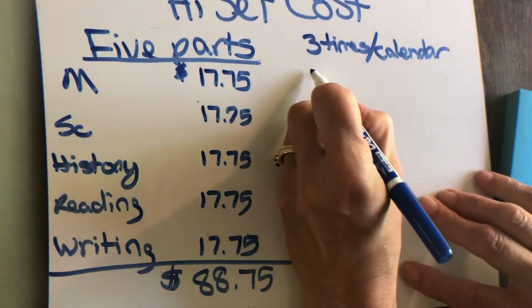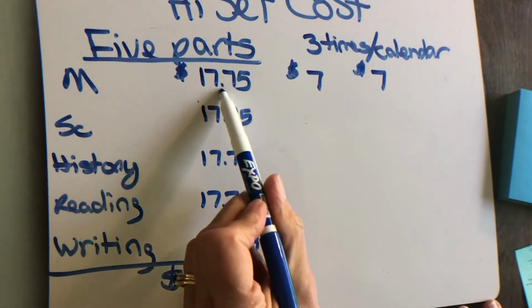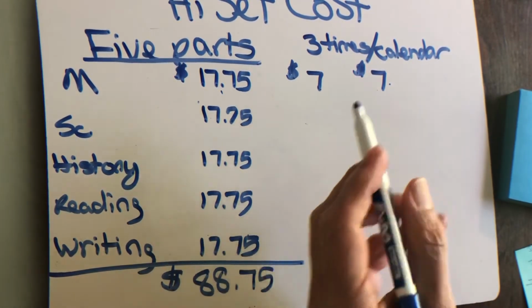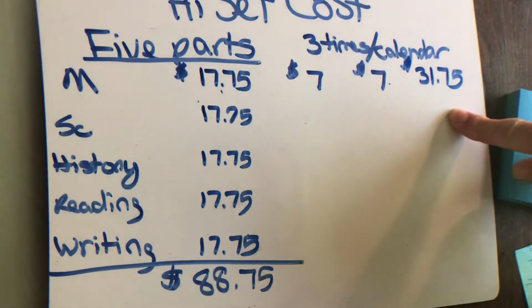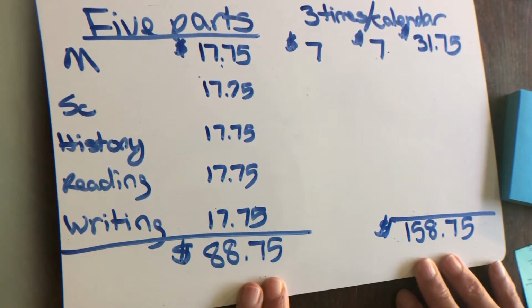Now, after you take it the first time, you have a $7 retake fee to finish out your three tries. So you'd have two opportunities at $7. Let's just say that you needed to take math three times. You would have the $17.75 the first time, and $7 the second and the third time, so you would have spent $31.75 for your math test. Let's just say you did that for every one of your tests. You took them all three times. It's possible, but it's not real likely. So if you took all five tests three times, your investment would be $158.75.